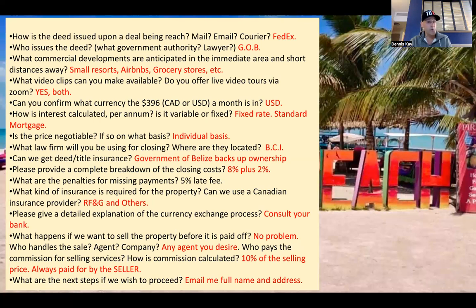Other ways to send money are Revolut, Wise, credit card payments, but that's all something you would need to work out on the individual property and with your closing company and ultimately with the seller.